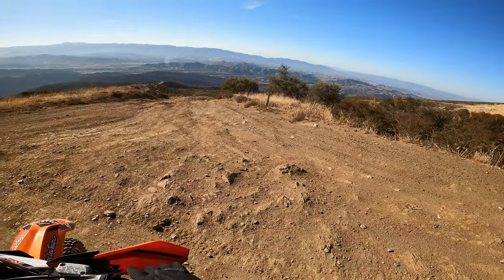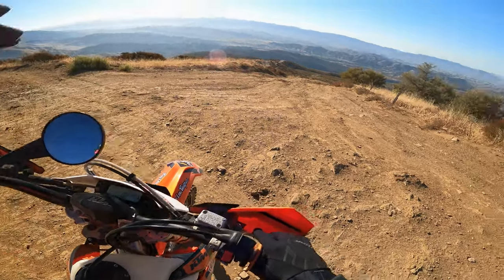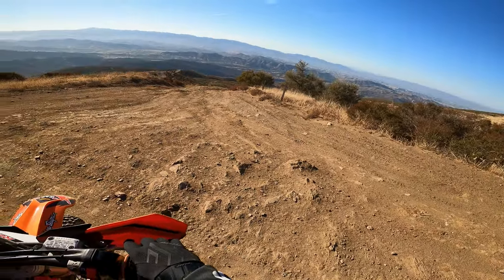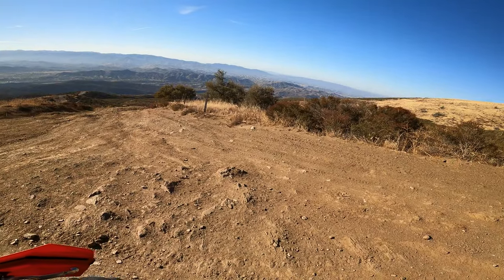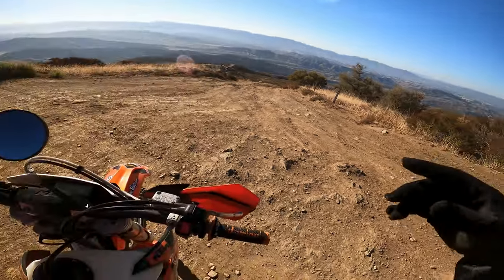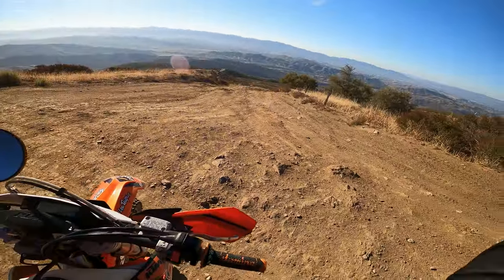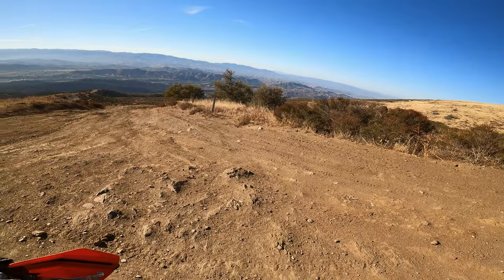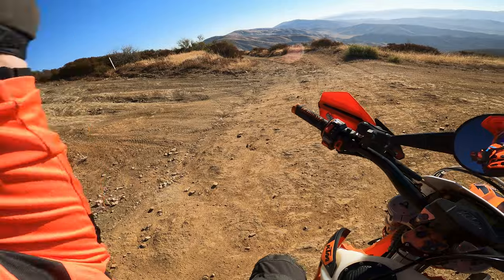Usually, if I park down at the main staging area down there, I ride this up. This is a really fun trail to just jam up. Gives you a little bit of arm pump on the way. But today I'm kind of riding it backwards. I could go down the fire road and jam up this, but today, because I'm exploring so many areas, I'm just gonna go down this and then rip up the fire road, and I'll show you guys what that looks like.